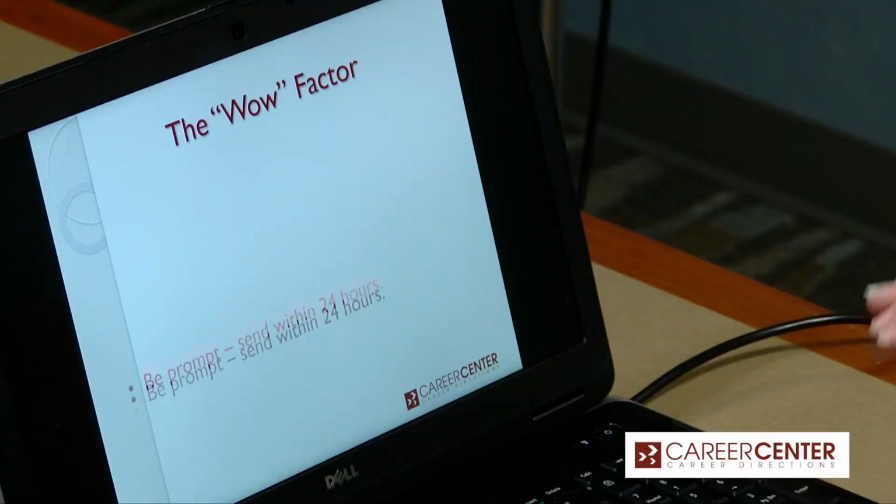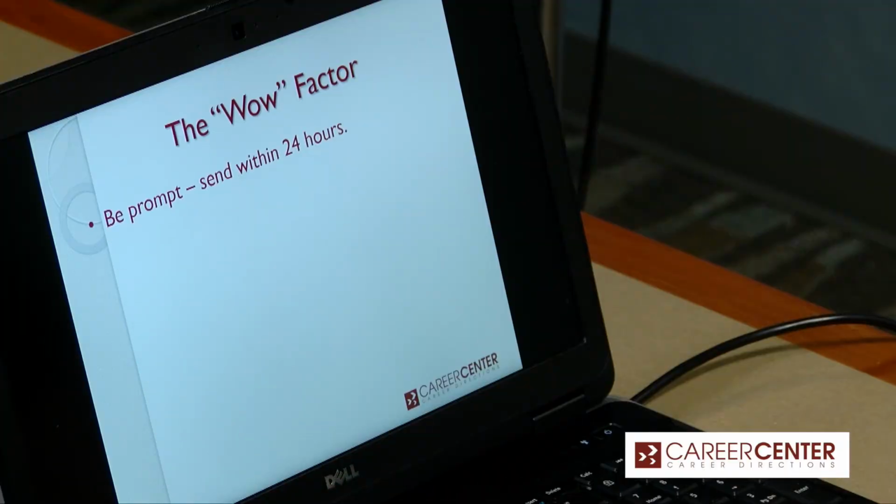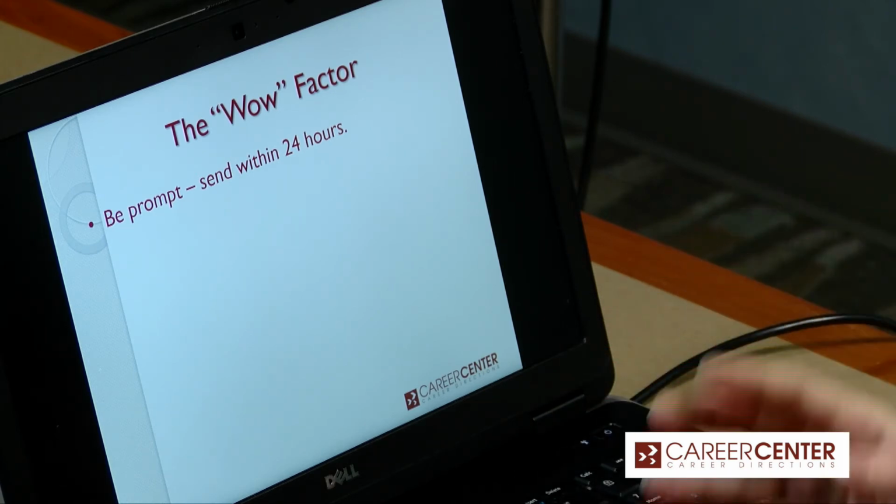Finally, let's talk about the wow factor, the few things that you can include that will move your thank you letter from good to great. First, you want to make sure that you're prompt. You need to send your letter within 24 hours. An emailed message is fine. It does not have to be a printed letter. If you're worried that you can't get a printed letter out that quickly, send an email instead. It needs to be prompt. You want to let them know that you're thinking about them while they're hopefully thinking about you.